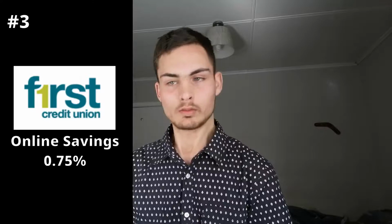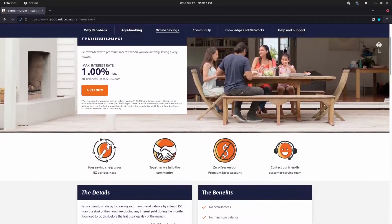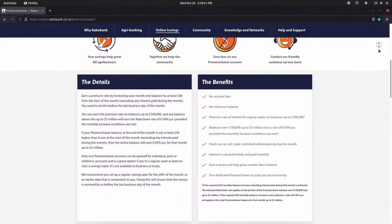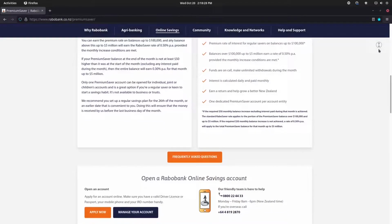Alright, coming in at number 2 is the Rabobank Premium Saver. So this pays a 1% interest rate, but the only thing is that you have to increase your bank balance by $50 every month, so it has to be $50 higher than the previous month, otherwise you earn the base rate of 0.3%. So that's actually lower than the Heartland Bank account, so if you're using this account, you want to make sure that you definitely increase that balance by $50 a month, and that is all the way up to $100,000, and it's only one per customer once again.